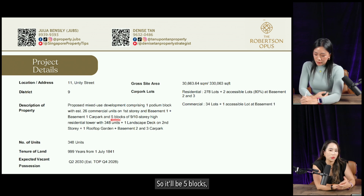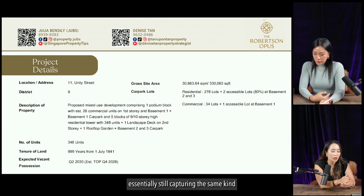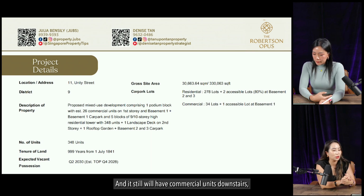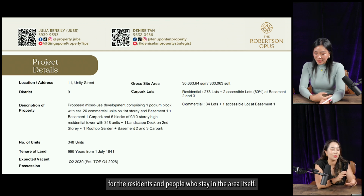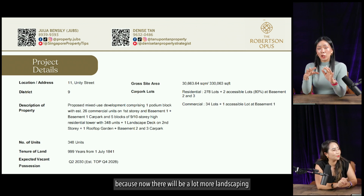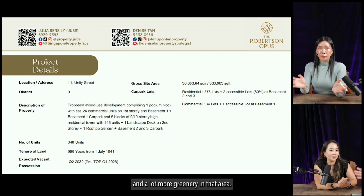So it'll be 5 blocks, 9 to 10 floors high, essentially still capturing the same kind of town square vibe that it has, but now a bit more elevated. And it still will have commercial units downstairs for the residents and people who stay in the area itself. Everyone's so used to that already. It will be very nice because now there will be a lot more landscaping and a lot more greenery in that area.